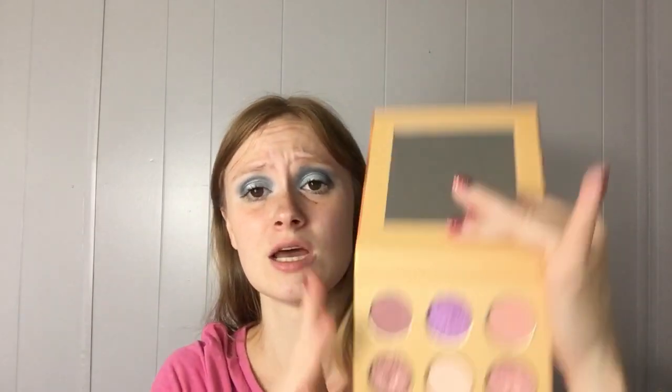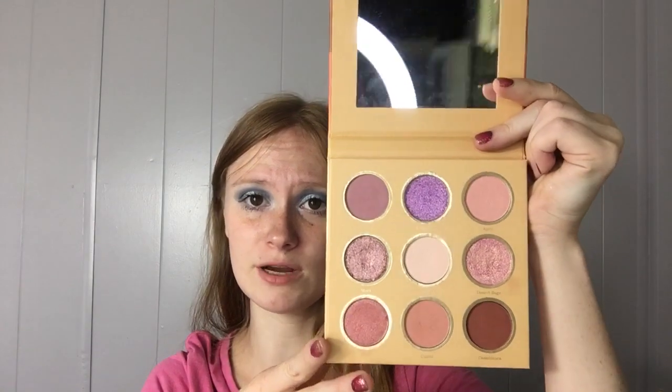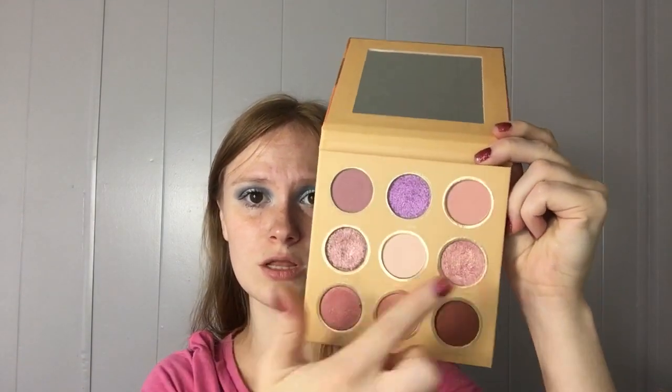The next palettes I have are by SheGlam, which is the Shein makeup brand, which I love. They dupe a lot of palettes. This is the Desert palette, which is personally my favorite of the two that I own. The shimmers, I personally think, for this being only $6 for 9 shades, you guys, you can't go wrong with these. I will recommend these 1,000 times over. These 9-pan palettes from Shein and SheGlam are just phenomenal.